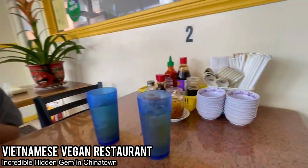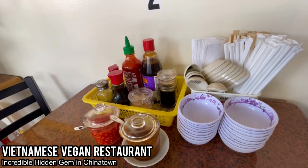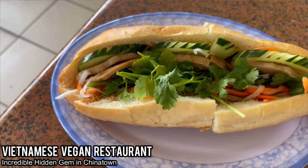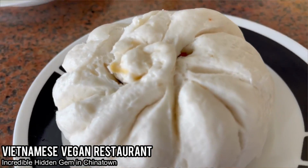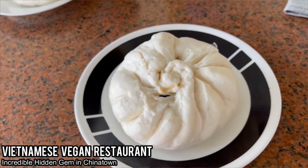I don't know what it is, if it's like a tea or something, but they have delicious and incredibly affordable vegan Vietnamese food, including a banh mi, which I loved, including some steamed buns, which I loved. We were already eating a lot that day, so that's all I could fit in my stomach, but I would love to go back, given the opportunity, to the Vietnamese vegan restaurant in Chinatown on Oahu.